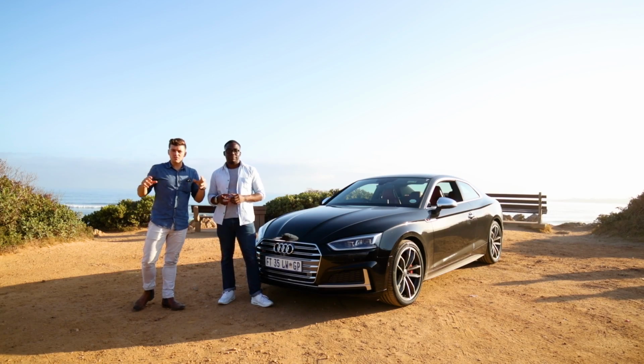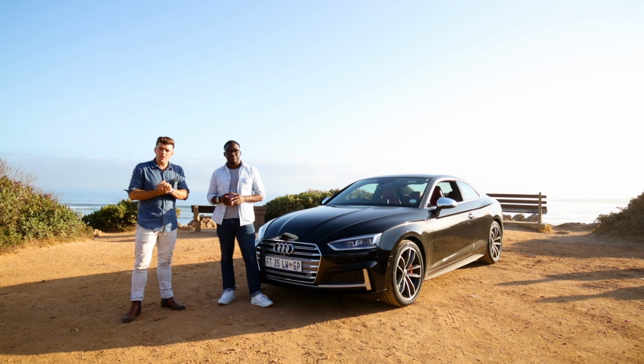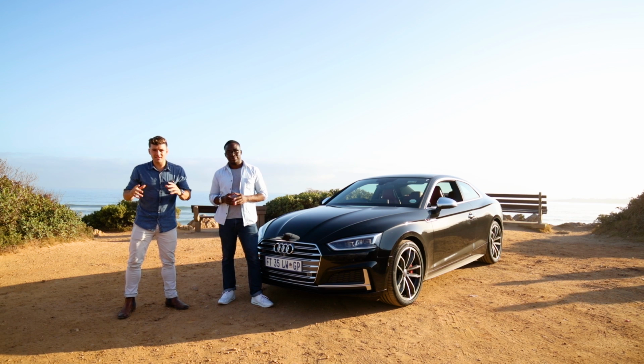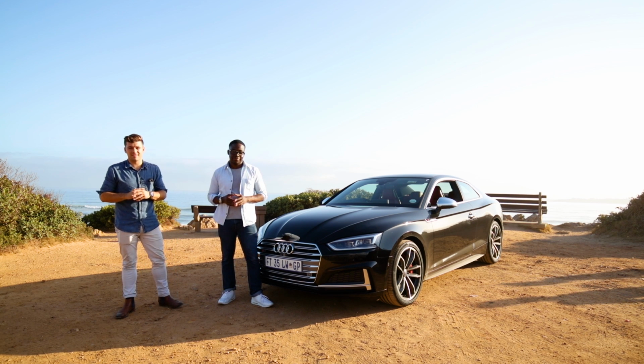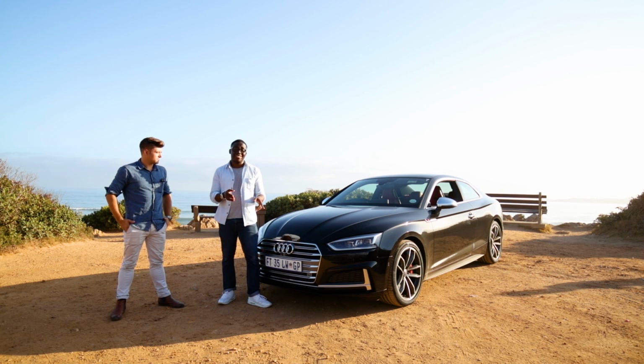So we're here in the coastal town of Hermanus as the sun is setting over the beautiful scenery, and we're here with Audi for the launch of their new A5. And it's a fantastic car, but what we've got sitting next to us is something that's even more interesting. Yes, as Sam just mentioned, this is no ordinary A5. Rather, this is the S5.